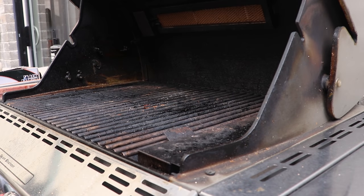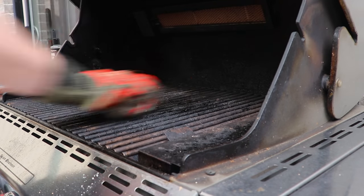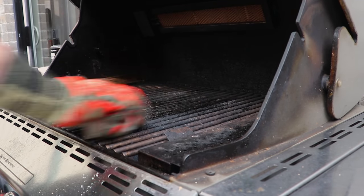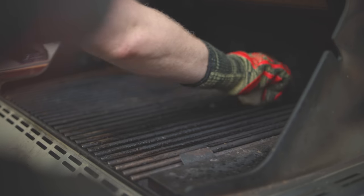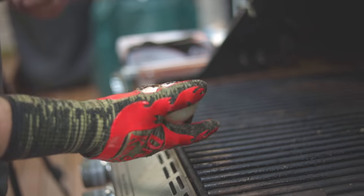Now this grill is ripping hot, so it should have loosened up a bit of that dirt. So we're just gonna grab it, take that across the grill. It smells great, I'll tell you that much. There you go. So you know what, that actually worked pretty well.